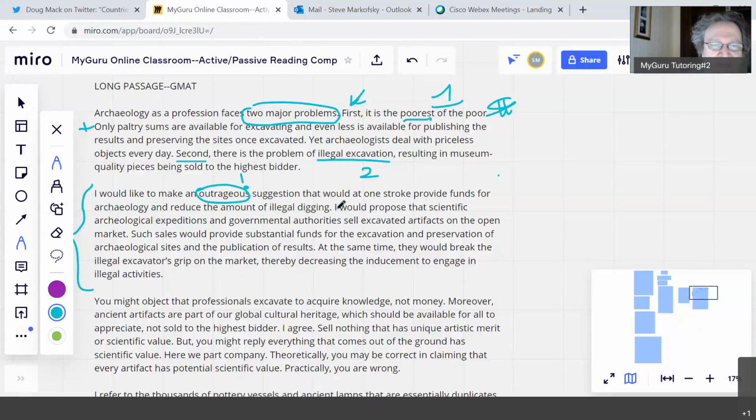Oh, well, okay. Another clue as to the tone is I would propose, right? That tells you exactly what this is. That's a proposal, right? Yeah. So this is structured basically as a regular academic proposal where you're laying out the problem, right? Laying out the problem.